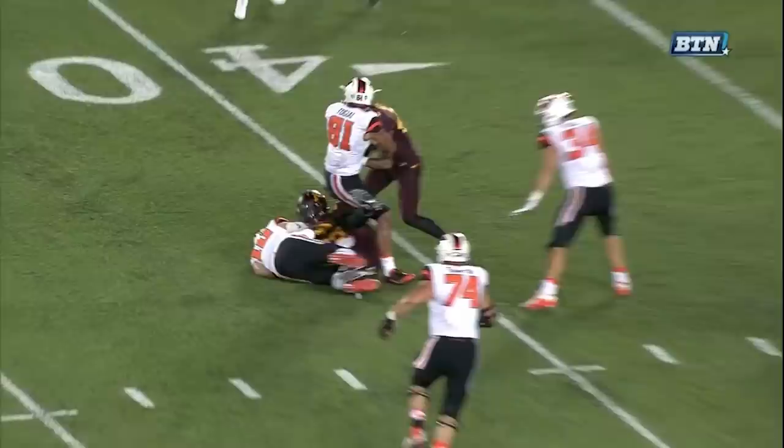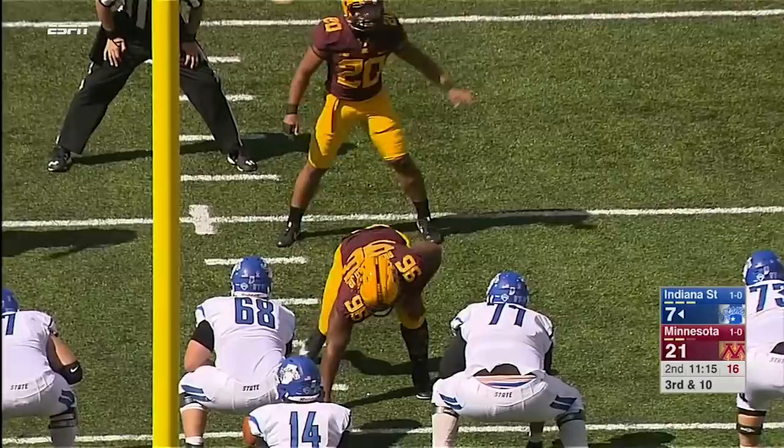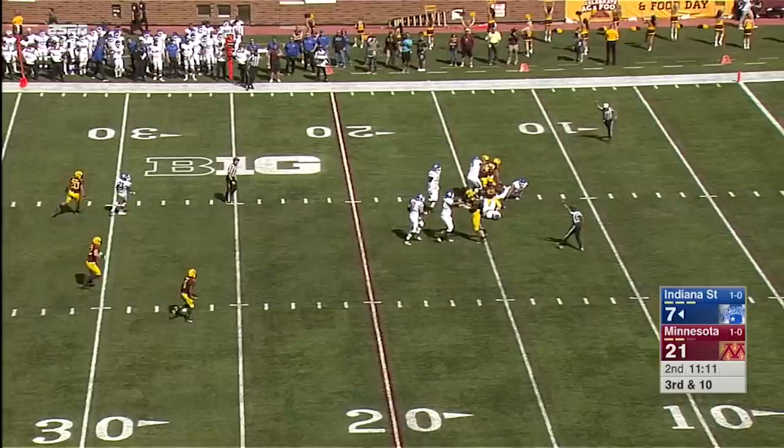My goodness. Your techniques well. They're going to pressure you and mix enough man and zone to give the quarterback problems. It's a four-man rush right up the middle, and it pays off. Jack Lynn snuck through and blew it up in the backfield.